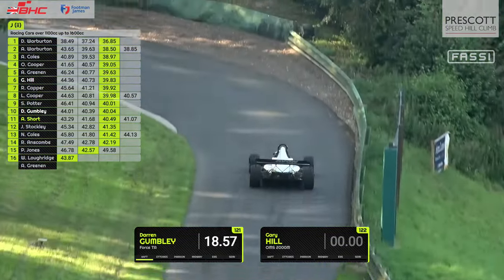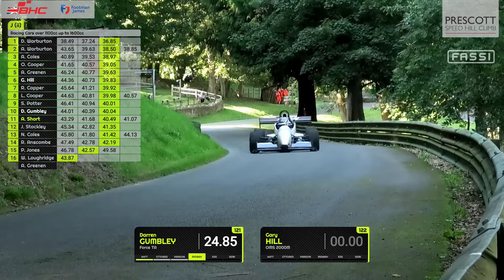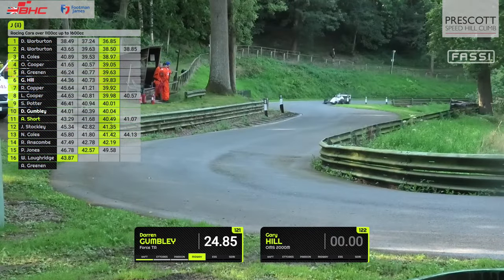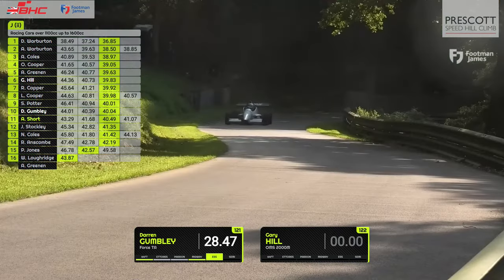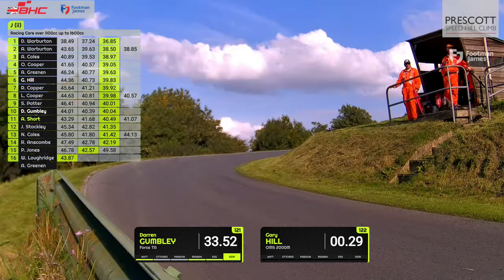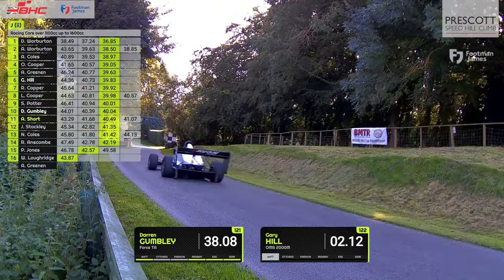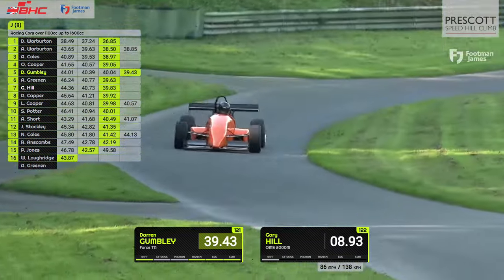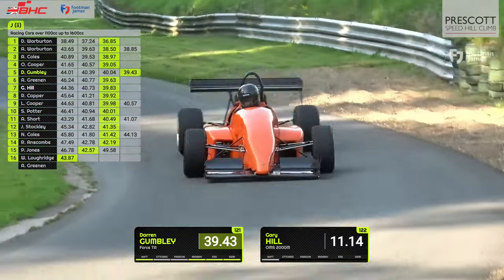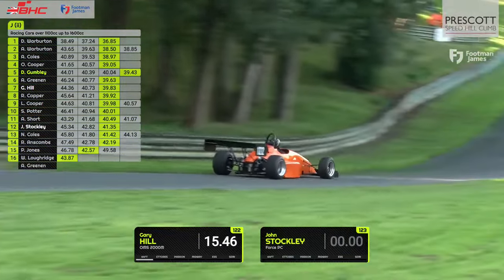So, nice little class of single-seaters these, aren't they? Very rapid. They're obviously enjoying the sunshine, getting plenty of grip. And tomorrow, well, who knows what tomorrow brings, but I think it brings sunshine. It was a murky start, wasn't it, Benoit? Yes, it was a bit wet. We had a little bit of drizzle at the start of the day, but no problem. The forecast was dry, and that's what we had all day. 39.43 for Darren Gumbley. So he got the car under 40 seconds, looking at his previous times.